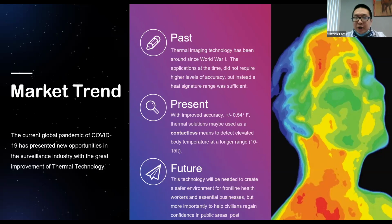So this solution here not only gives you medical grade caliber accuracy of plus or minus 0.54 degrees Fahrenheit imperial, but what makes it beautiful is that it is a contactless solution, okay? A lot of thermal gun technologies out there is either at a close range or it is contact based, okay? However, this gives you the ability to create a safer distance between the target detection area where the camera is mounted and the operator can be even further away.